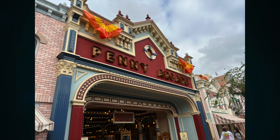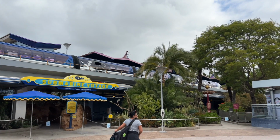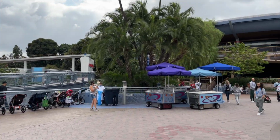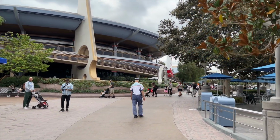Now, I went over to Tomorrowland, that's my favorite place to go, and saw Space Mountain, got to see the Star Wars experience. So I'm over here in Tomorrowland. Here's Autopia where they have the cars you can ride around. And unfortunately the Star Wars attraction that they have here is closed for today.